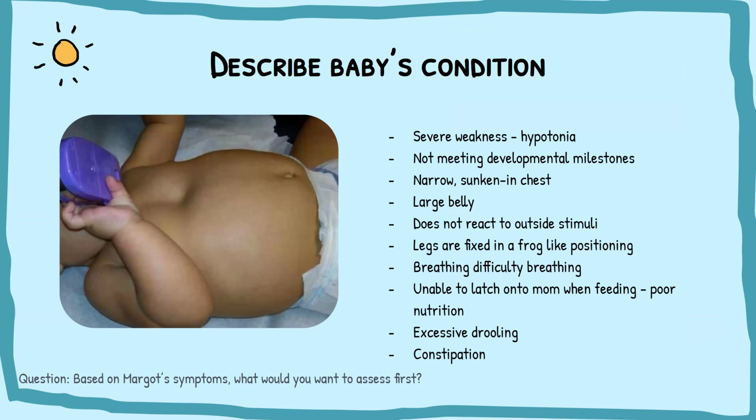So the symptoms that Margot is presenting with is severe weakness. She is not meeting her developmental milestones. She has a narrow sunken in chest, which is also known as a bell chest. She has a large belly. She is not reacting to outside stimuli. Her legs are fixed in a frog-leg positioning. She has difficulty breathing, and she's unable to latch onto mom when feeding, which is causing her to have poor nutrition. She's also struggling with excessive drooling and constipation. Our first question is based on Margot's symptoms, what would you want to assess first?